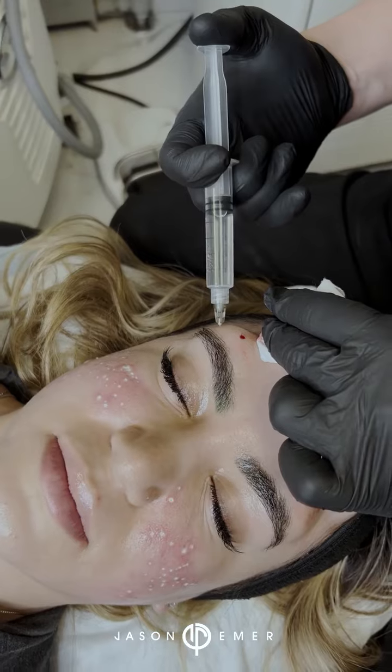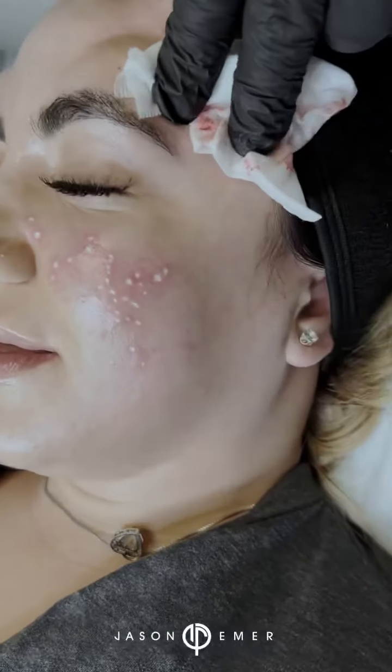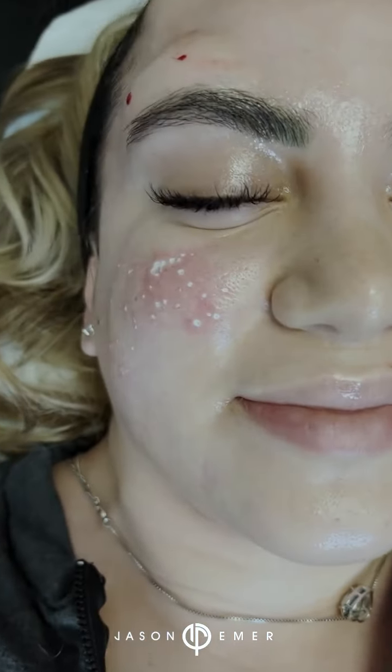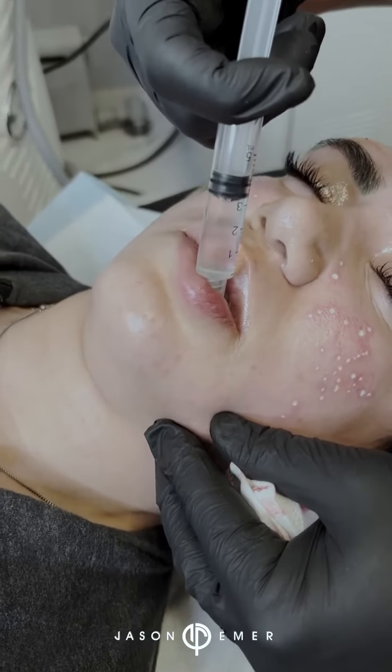And her skin, she does really good. I just don't want her to get too shaky. It's the chemical on the face. Like my body too. Is that normal? Yeah. Okay. I know.